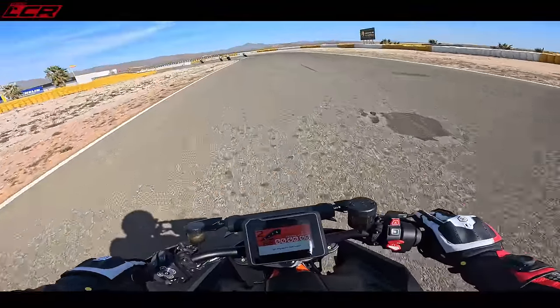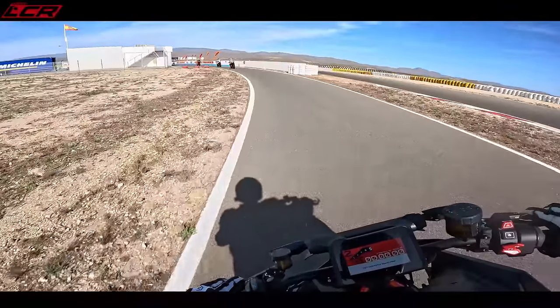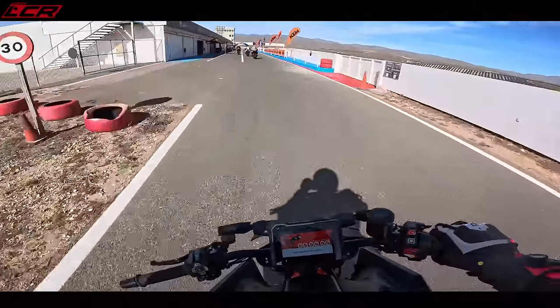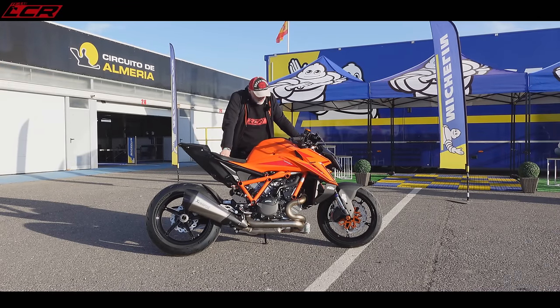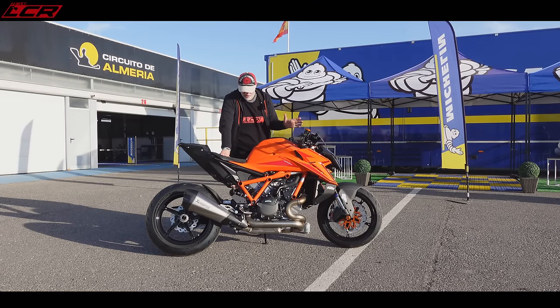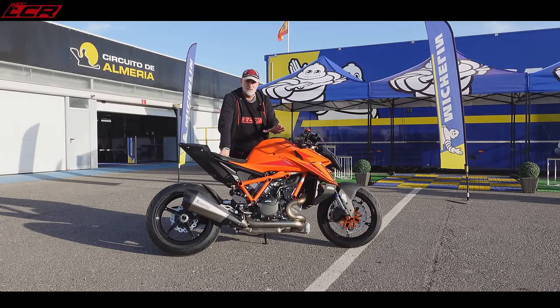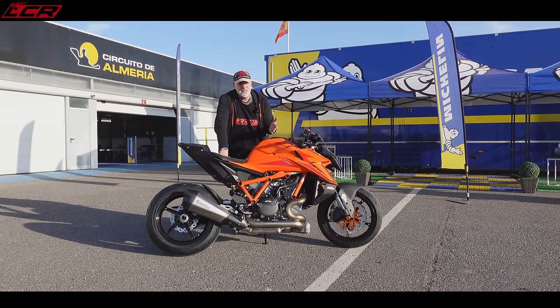That was awesome. He's gone around for another lap. Can't get enough. Well, that is the end of the track action. And what can I say about this bike? I mean, the Gen 3 1290 was incredible, and it was like, well, how can they improve on that bike? It's a brilliant road bike, pretty decent track bike as well.